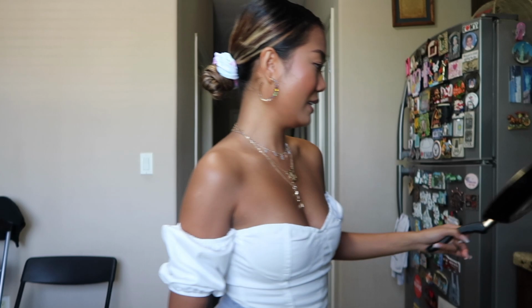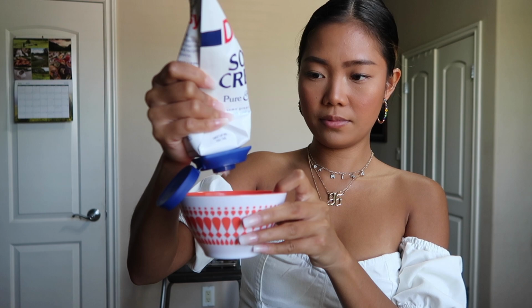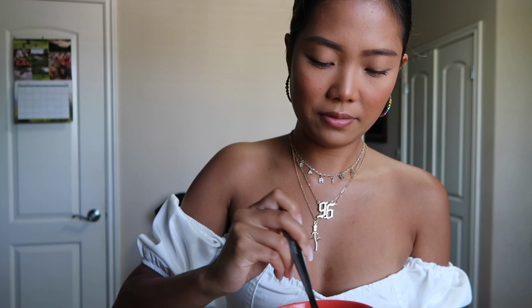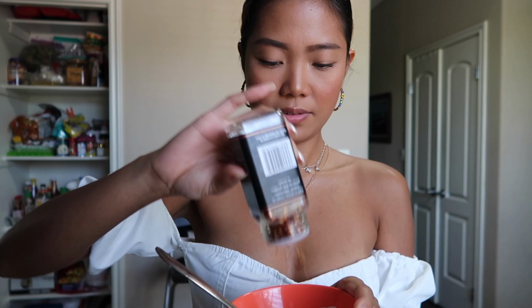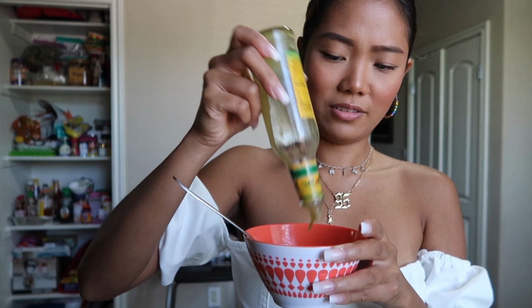So I'm gonna go ahead and cook this here. I just cut some cilantro. I'm gonna go ahead and make the sauce now. I'm gonna mix sour cream in this little bowl, and then a scoop of mayo, yay big, and then mix it. And then our red chili pepper. And then I like to add this green pepper Cholula, just for the extra spiciness. I'm running out. Then also Tabasco, because I am obsessed with Tabasco.